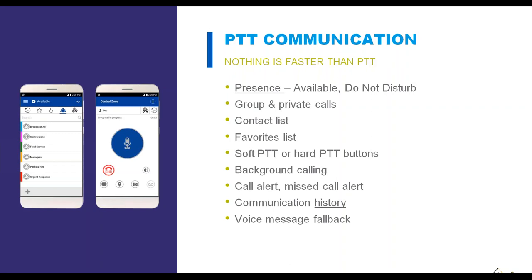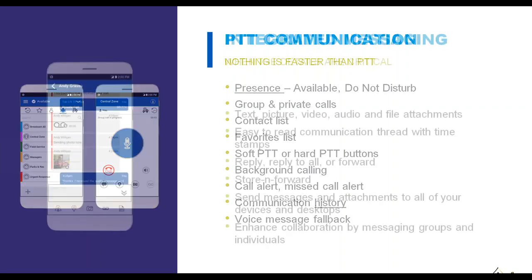We can do background calling, call alerts, missed calls. You also see all the communication history on the device. And I also mentioned voice message fallback.